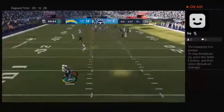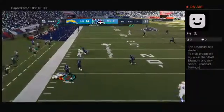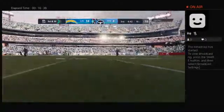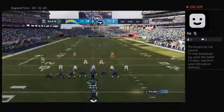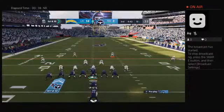Here comes Humphries on the return. And now the spin. And he'll go out of bounds. Looks like right at the 15. That's going to go in the books as a 55-yard punt. Well done. And the Titans will be backed up deep to begin the drive as they take over 1st and 10. Line of scrimmage, the 15. It's 1st and 10.